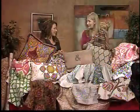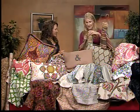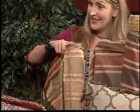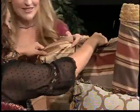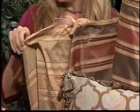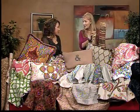And I have a little test for you. I found these two friends in the remnant bin, and one of these is double the price of the other. Can you tell the difference? No, not so much. If I had to guess, I don't know. This one's actually a silk, and this one's a synthetic.